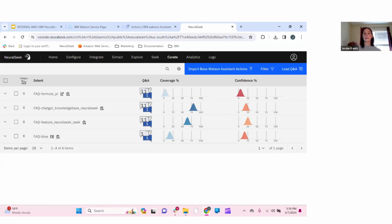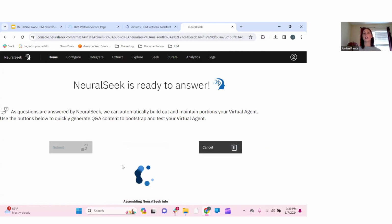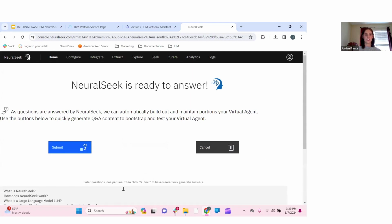And then finally, another feature that I would like to discuss on this page is exporting and importing. So back on the Home tab, if you remember how we went over auto-generate questions, this manually runs through those queries as if they were asked in the Seek tab one by one. And then it populates them into our Curate tab with the answers to quickly bootstrap that virtual agent. I wanted to show you.